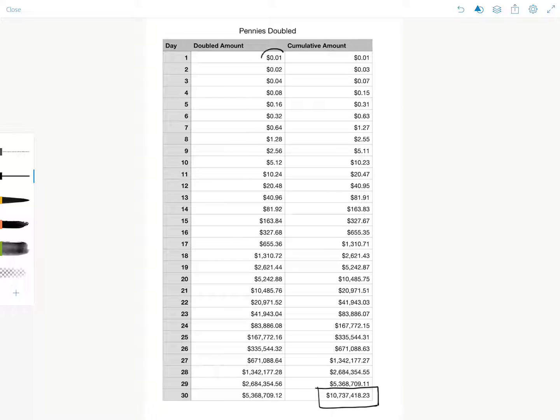So you start with 1 penny or $0.01, which is then doubled to get $0.02, which is again doubled to get $0.04, which is again doubled to get $0.08. And this continues all the way to day 30.